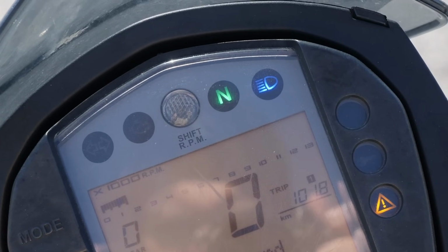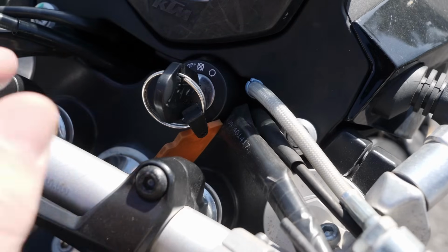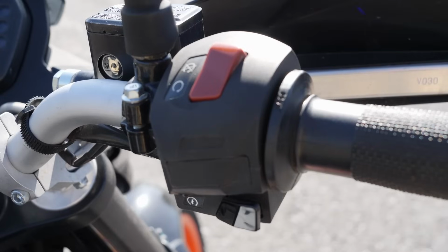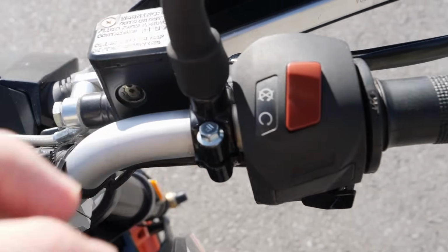To start the bike, put it in neutral and/or pull in the clutch. Turn the key to on, ensure the kill switch is set to run, and then press the starter button. Now let's look at the foot controls.